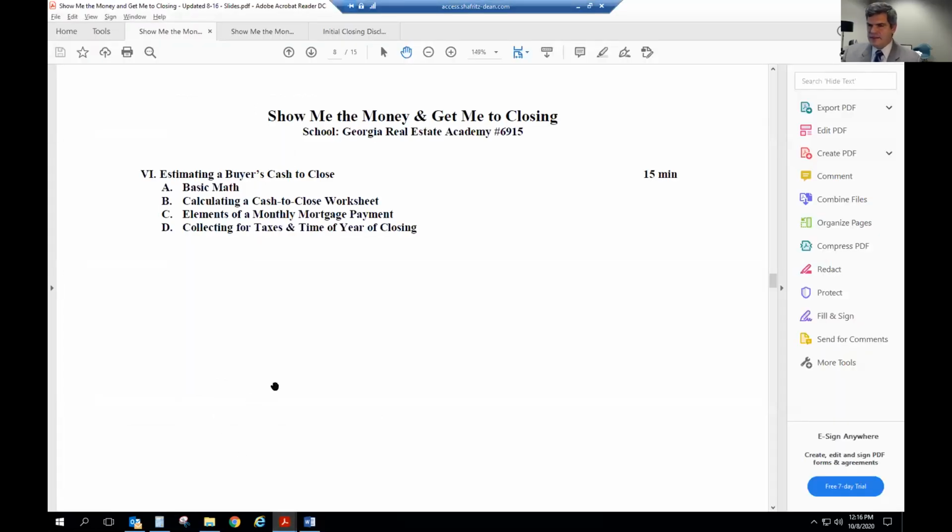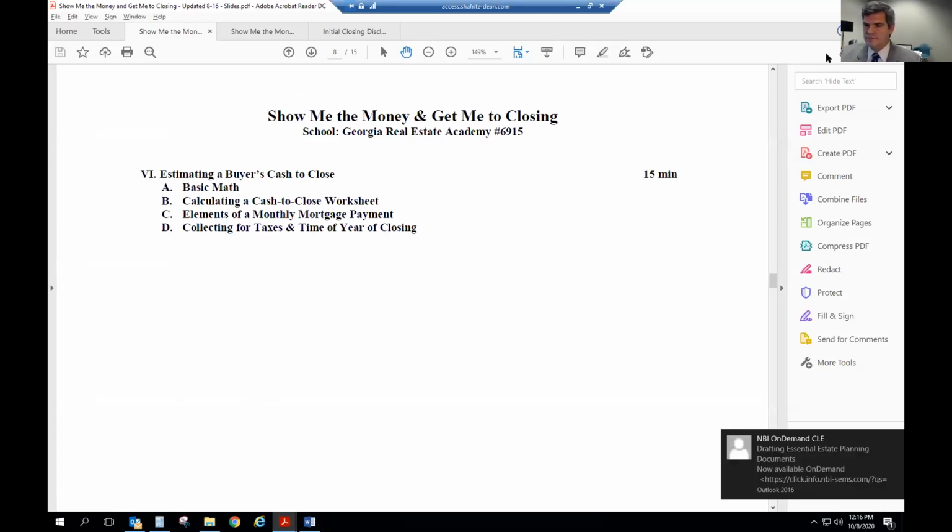Does that make sense? This concept of what are your expenses above the line, and what are your credits below the line. That's how you rough out a buyer's bottom line on how much money they need to bring to closing. Doug, I have a question. What is the PITI? If you could go through that just a little bit.